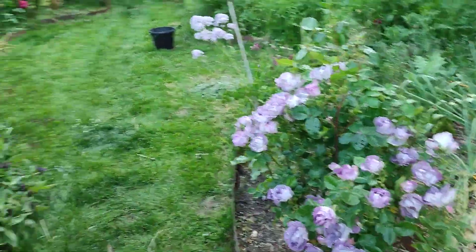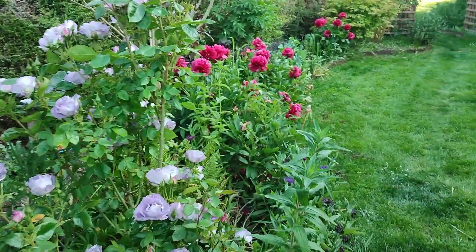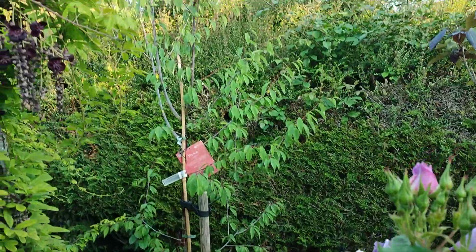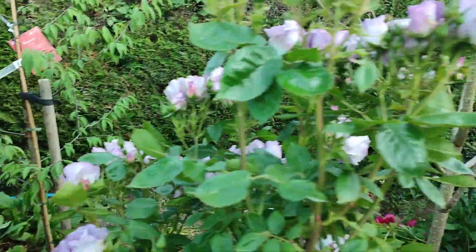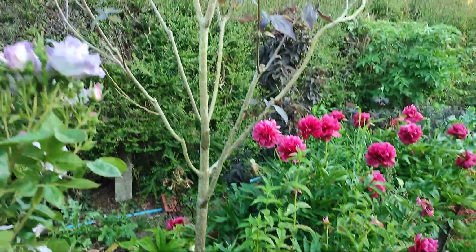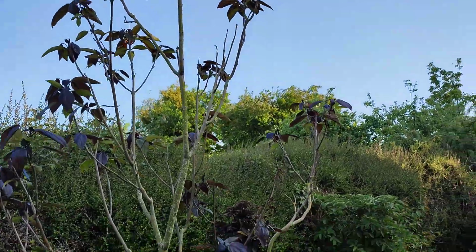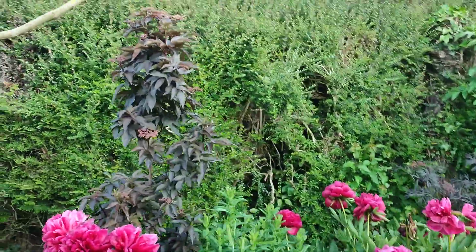My wife's two roses, which I think are blue for you, are doing well and actually have a nice fragrance to them. The Prunus cerasifera is doing well. I probably actually need to give that water. I haven't watered that for a little while. The Indian bean tree, the Purpurea, is doing fine. All the peonies are out in flower.